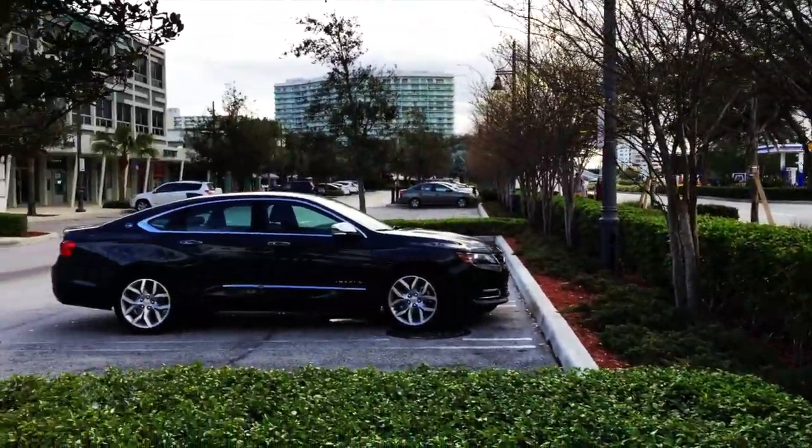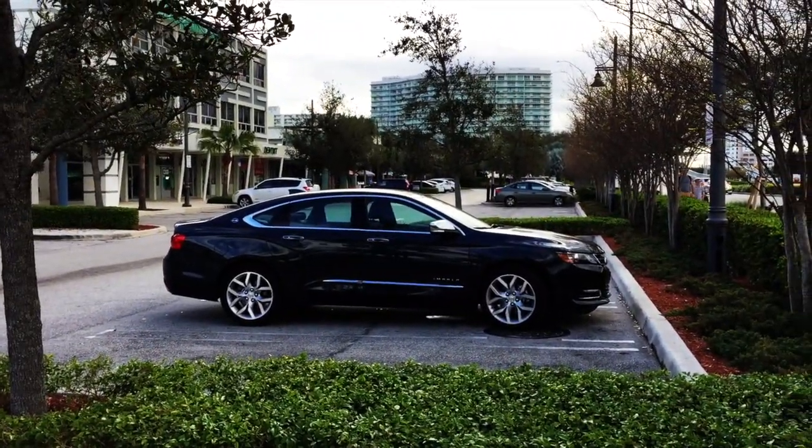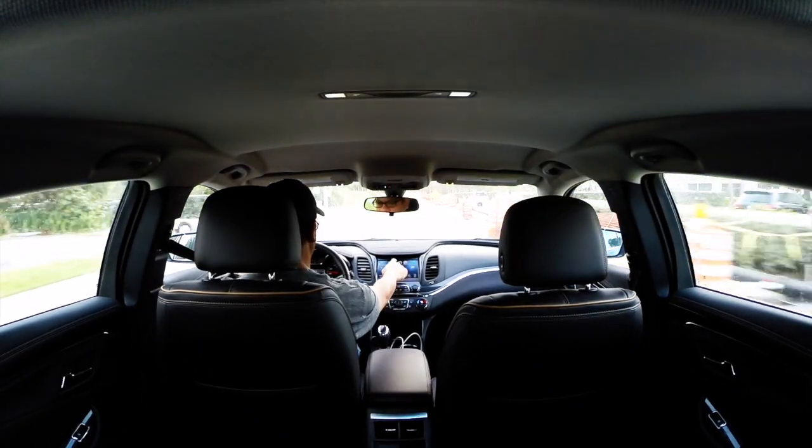If you're looking for a mid-size to full-size car, you should put the Impala on your list, guys, because they've sorted it out. I've driven this on an 18-hour trip, and it's performed like a champ.